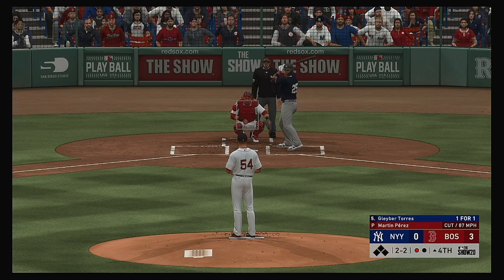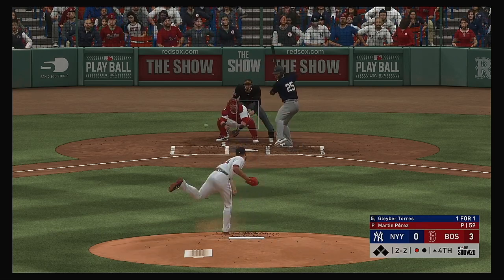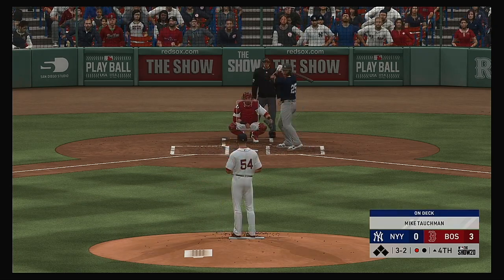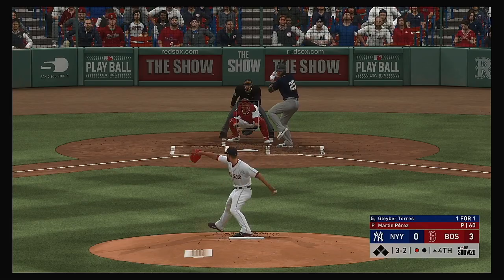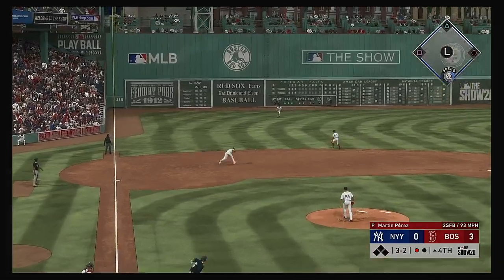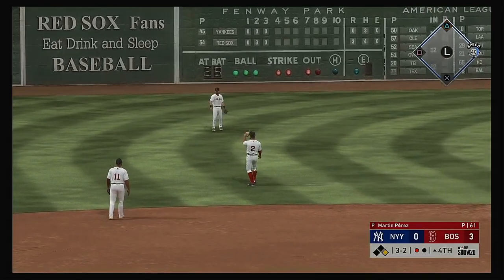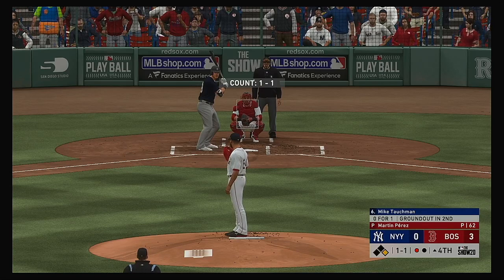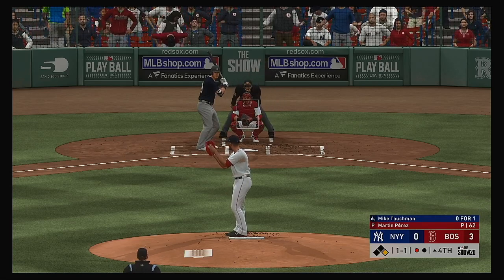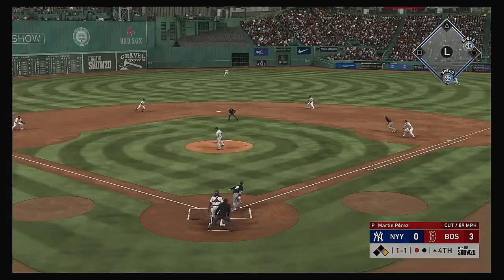All even now, 2-2. Here it comes. Ball three. 3-2 now. A swing and a ground ball to third. And just past his outstretched glove into left, a base hit. The batter, the right fielder, Mike Tauchman. At the plate, Mike Tauchman.